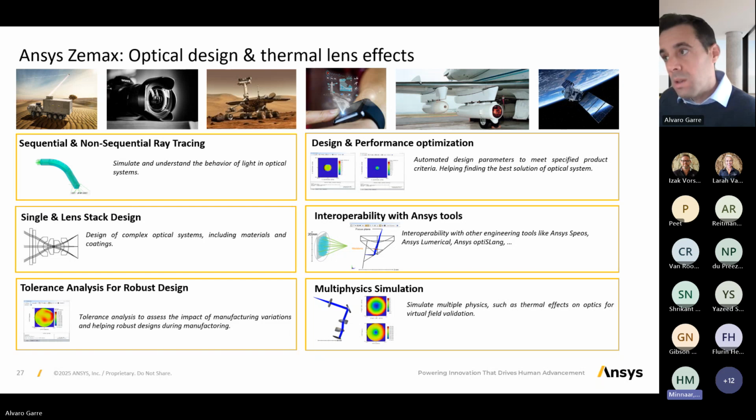And how would the optimization then work? Would you have both Lumerical and Zemax running concurrently? And if you do optimization in Zemax, Lumerical would be responsible for the optimization of that metalens. I think that you will create a bidirectional workflow.